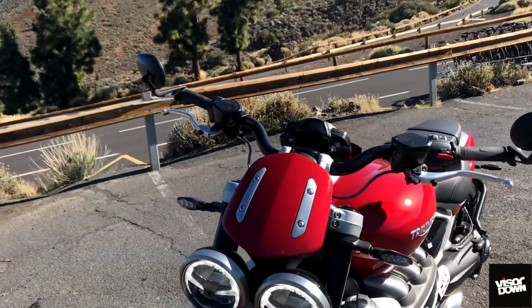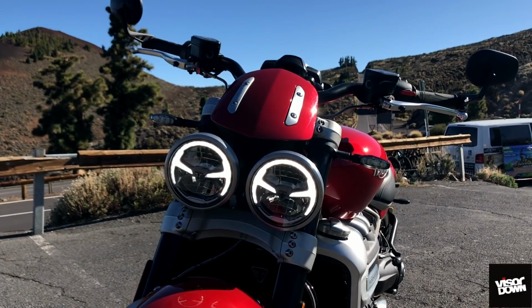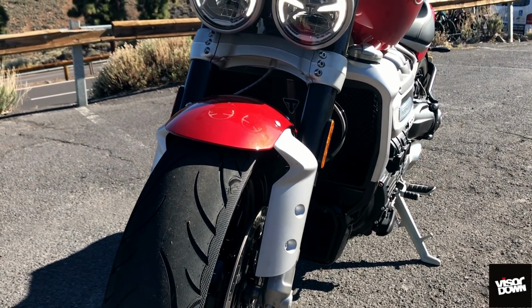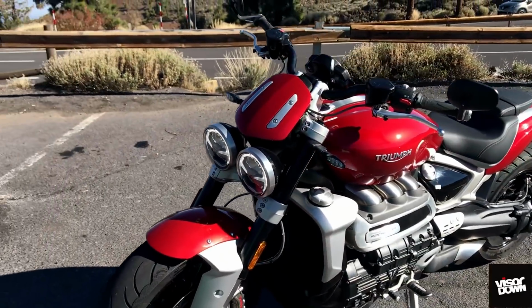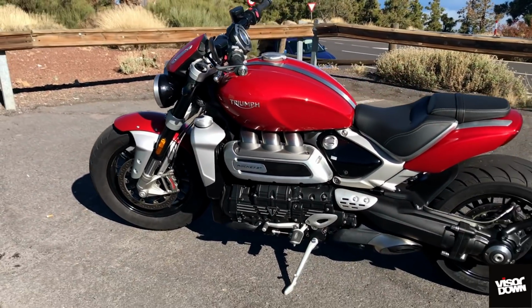Stuck it in sport mode. It's got 4 riding modes, including a rider configurable one. But yeah, we've been in sport mode, and it is just an absolute torque monster. 200 odd Newton meters of torque, which I think is more than some of the small capacity Ford Transit vans that you can buy. So it is an absolute torque beast.